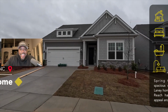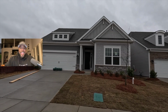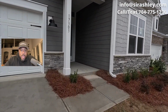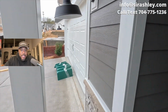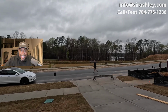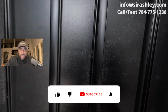Now, this is a Laney floor plan by Taylor Morrison, and this is in the Pinnacle at Northreach by Taylor Morrison in the Palisades community. At the Pinnacle at Northreach, you do have access to all of the amenities at the Palisades, the social club. That is your view of Lake Wylie. Waving, talking to one of the neighbors running. Let's go inside and take a look.